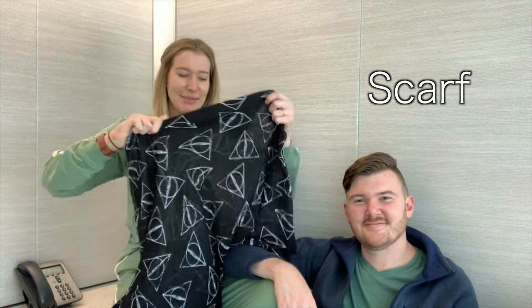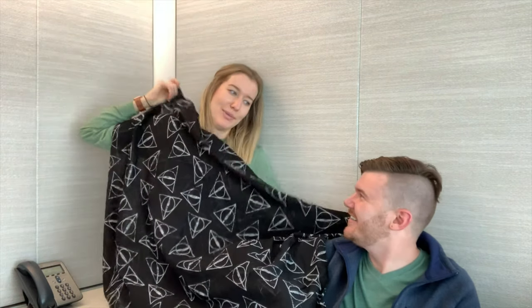And last but not least, my must-have for a long-haul flight is a scarf, because I like to make my scarves into blankets, because sometimes the airline blankets are kind of gross. And it's like, do they clean them? Do they not? You can just hope. I bring a scarf and I make it into a blanket. Okay. All right, cool. I'm done.